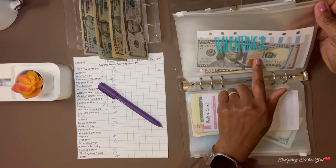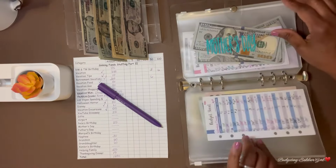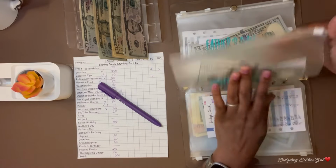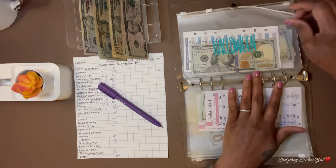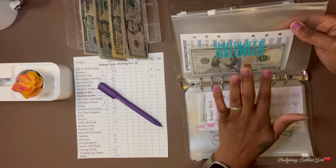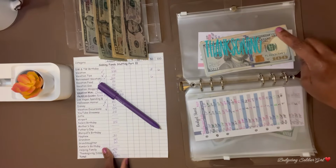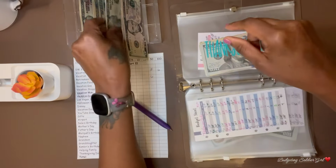Valentine Day, this is for our Valentine Day dinner. It's $150. Mother's Day, we have $200, and that is the max. Father's Day, $200, so it would not receive anything. Halloween, this is for Halloween candy. We have $100. Thanksgiving, this is for our Thanksgiving Day dinner, and I am adding $15.